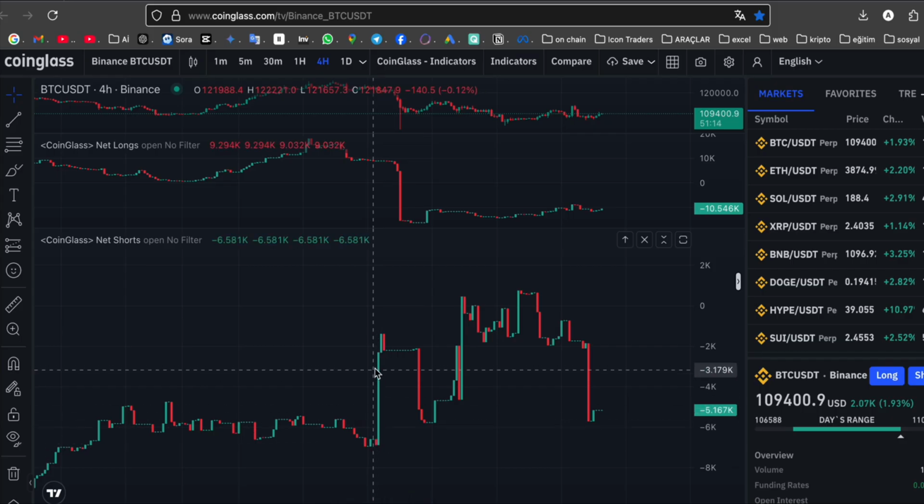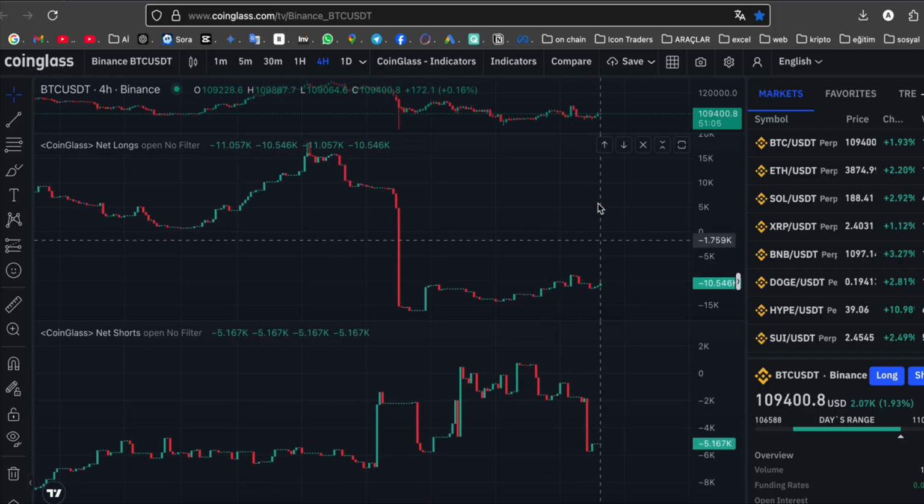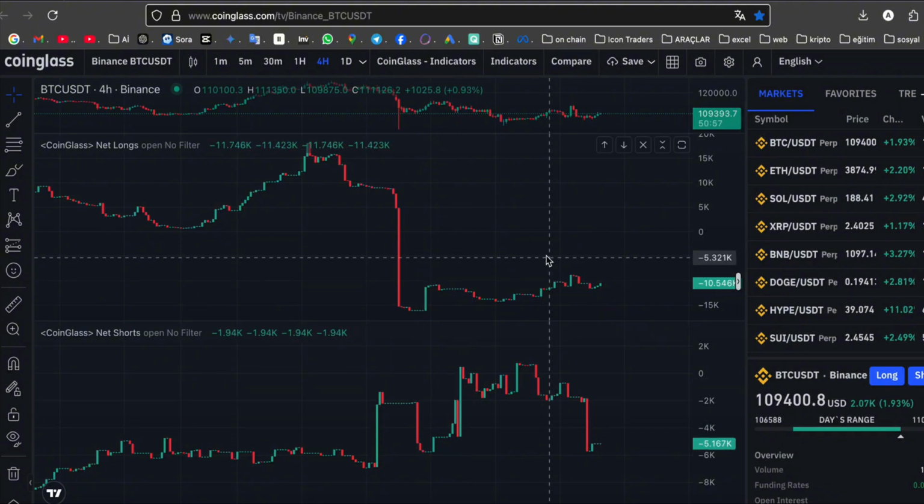It will be very positive for us when we observe the same voluminous candles from the short position side appearing on the long position side. This is because only major players can create such substantial candles. We will continue to monitor this closely.